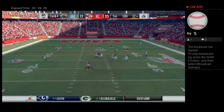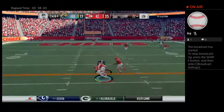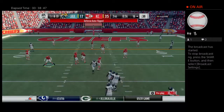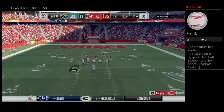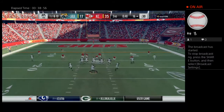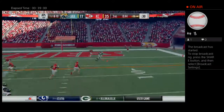From the gun, it's Bortles. Steps away to his left. And he'll take it down here just shy of the 15 at the 16-yard line. 5 yards on the scramble, and that's enough to pick up the first. Offensively, they like their situation, so they tried to take a shot downfield, but no one was open. So it was tuck it in run time, and he picks up a first down.